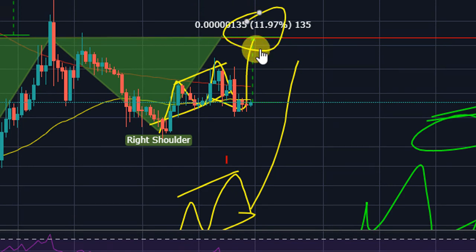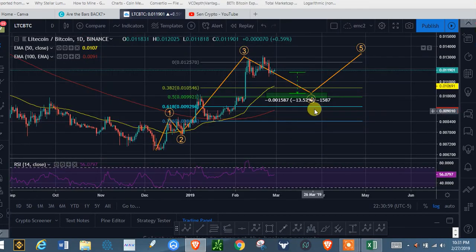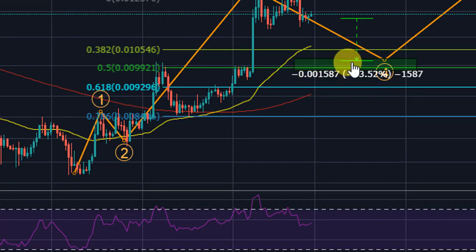So the next coin we're gonna take a look at is LITECOIN. When you take a look at LITECOIN, as I mentioned previously, I'm still expecting LITECOIN to get below this 382 at least for the short term, right? And then probably LITECOIN could be supported by this 50 EMA at least for the short term. If not, I'm still waiting for LITECOIN to make a 10 to 11% drop and get support from this 100 EMA at least for the short term, right?